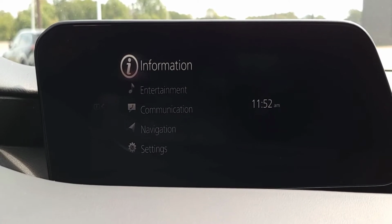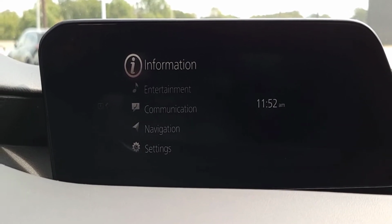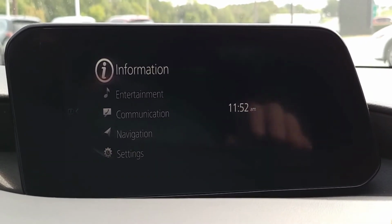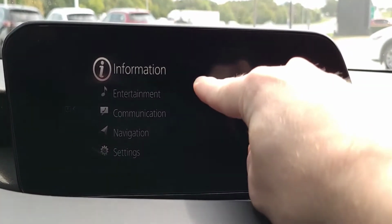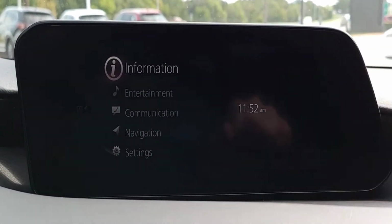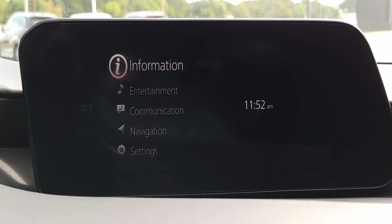Today we're going to be going over the Mazda Infotainment Center. Now there are two types of infotainment centers. We're going to be going over the one found in the Mazda 3 and the CX-30. This one is not a touchscreen, as opposed to the other type of system found in the CX-5 and the CX-9. So we will get going.